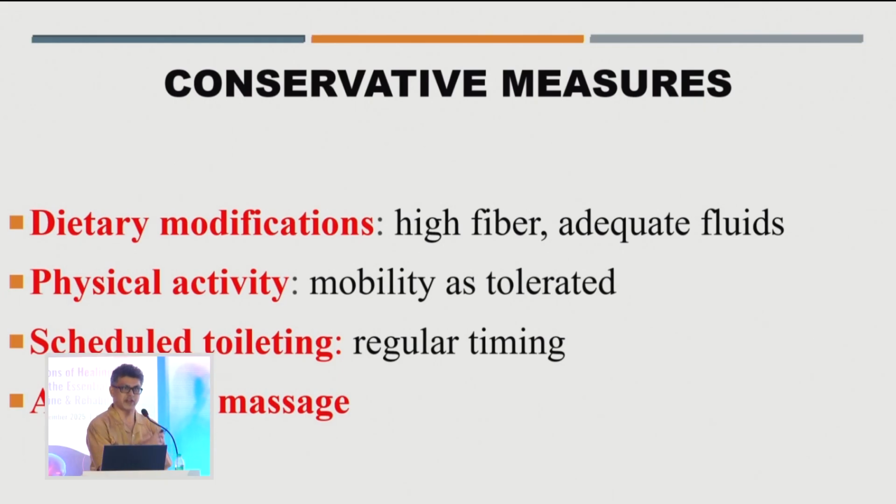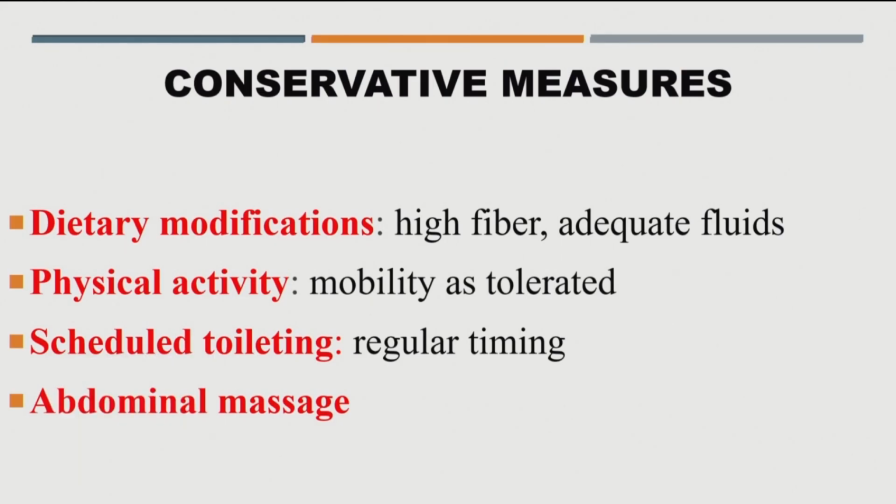Now, conservative management could be dietary modifications, but how much of a high fiber diet do you need? Usually not more than 25 to 30 grams a day. Adequate fluids, because more than the limit would actually lead to more bloating and discomfort. We need adequate fluids for this fiber to work properly. How much? Again, 2.5 to 3.5 liters.